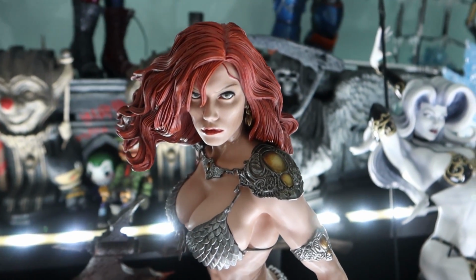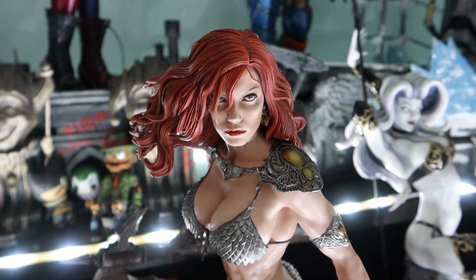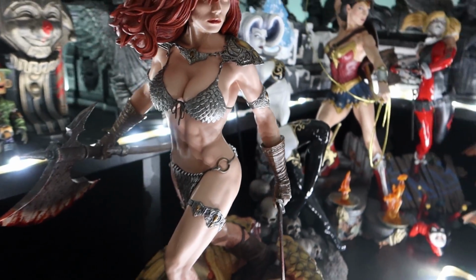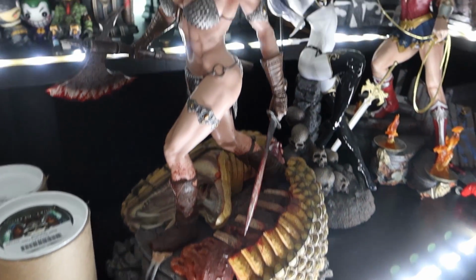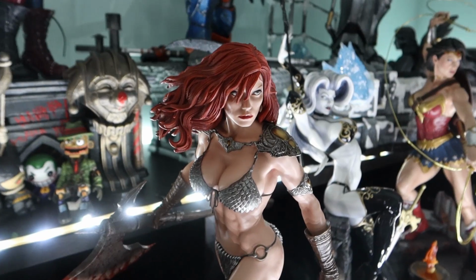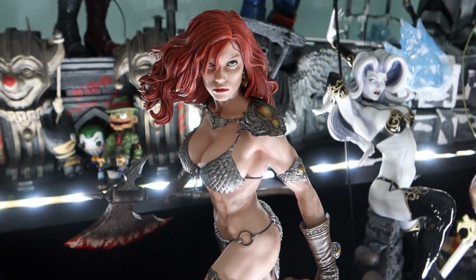Some guys had problems in their piece. And then look at her face. Her face is just amazing. The sculpt wise, the base is also quite good with the small footprint. That's why I really love it. This is actually my favorite female character in my collection right now.